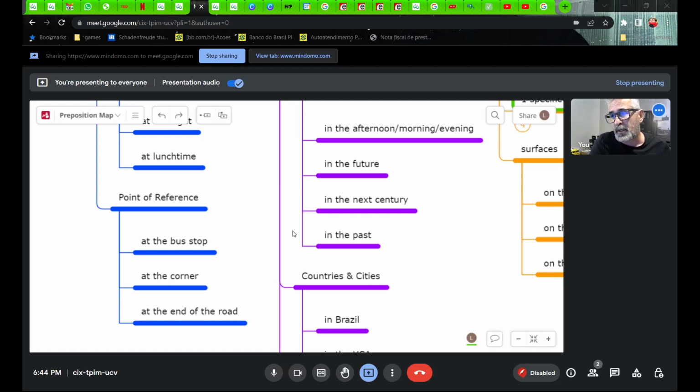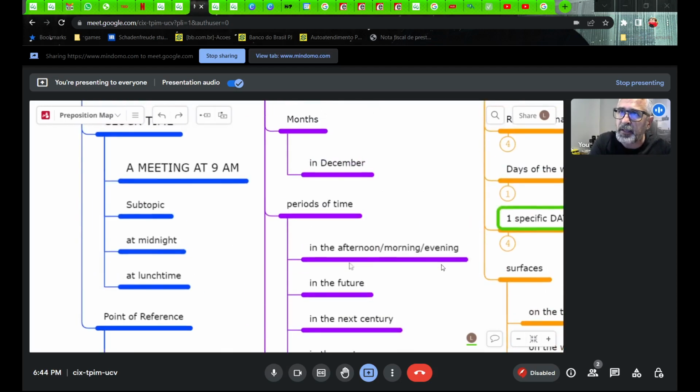Another way to use the preposition at with a reference point would be with something like at the end of the road, okay? So imagine a road, and then at the end of the road, you find something. So this is with the preposition at.